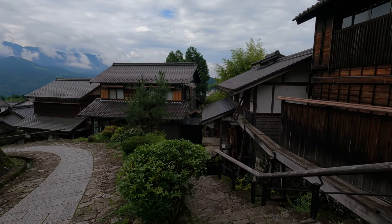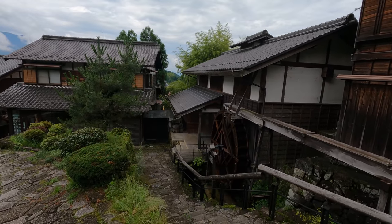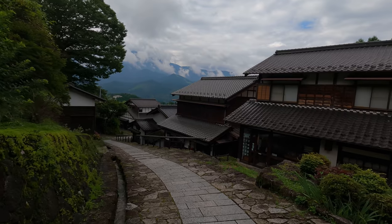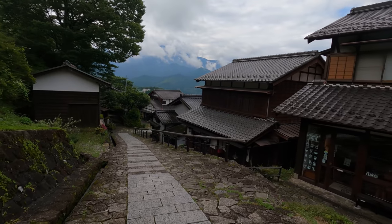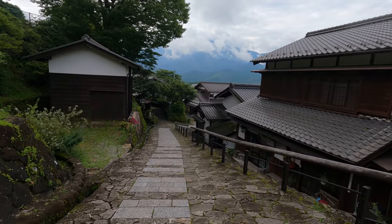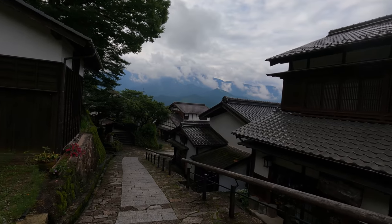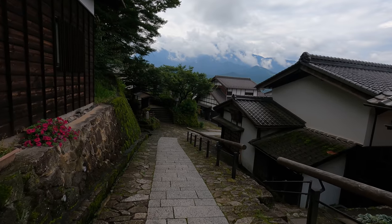Last year, when I visited Magomejuku and Naraijuku, they were beautiful, absolutely gorgeous spaces, but they weren't the ones that I was looking for. I was happy to have found them, but as soon as I walked through Magomejuku today, especially on this walk back where you could cut down across and you can see the mountains and the valley and the hills on the houses on the hillside, as soon as I found Magomejuku, I knew I found it.